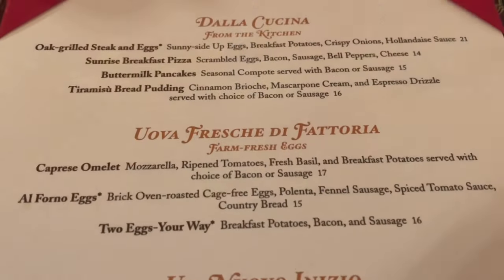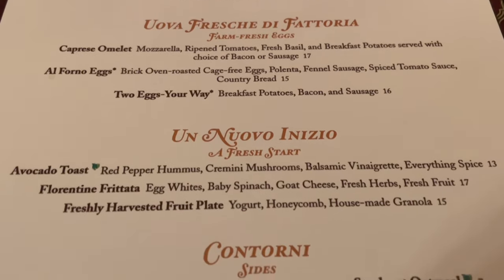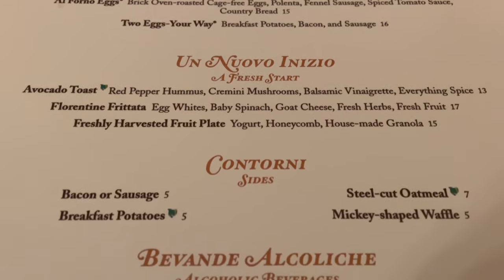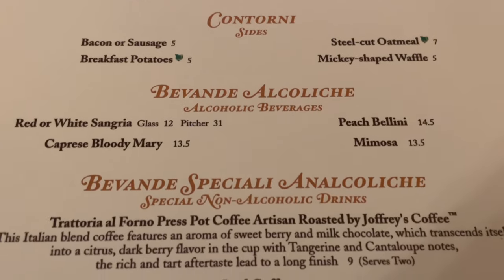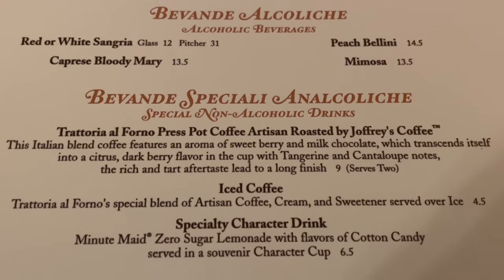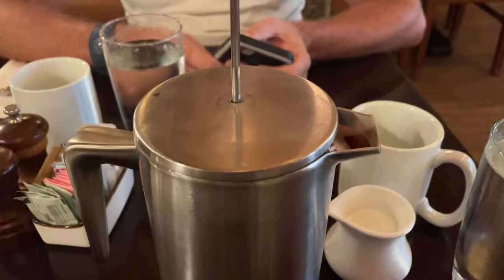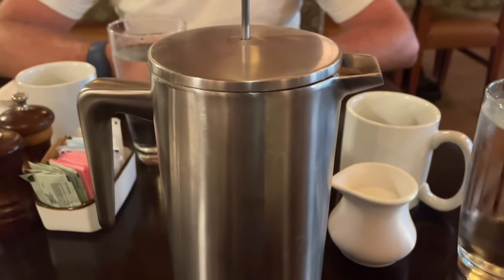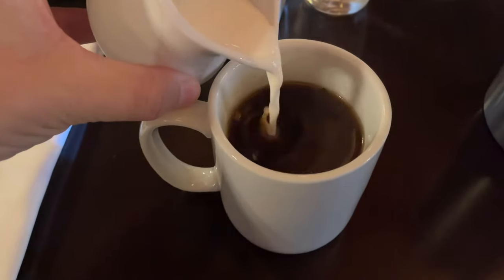Alrighty, here's a peep at the breakfast menu at the Trattoria al Forno. Looks good, and just a little bit different for Disney as well, which I appreciate. Oh, iced coffee, you can keep your sweetener. That is one massive pot of coffee. We got cream, oh yes.